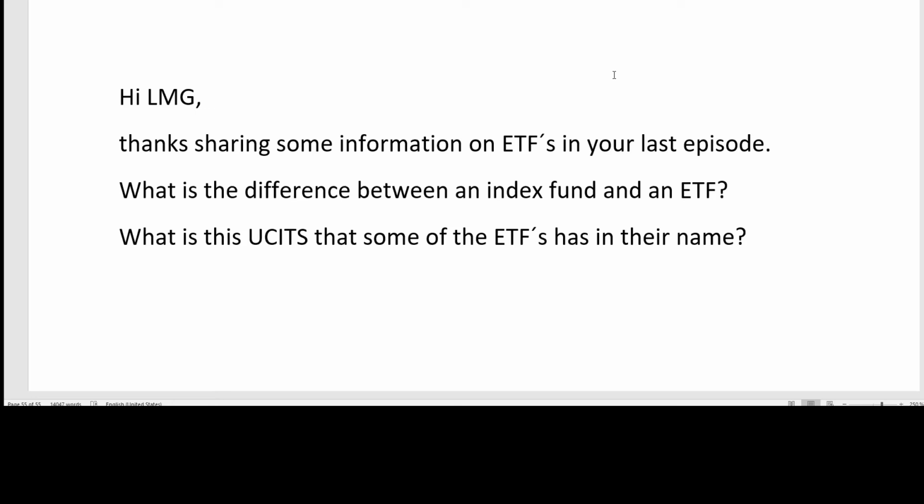So that is why it is crucially important that you read through this KIID document for an ETF, this Key Investor Information document, so you can see exactly what is in the ETF that you are buying, unless of course you just want to buy an index fund which mimics an index.